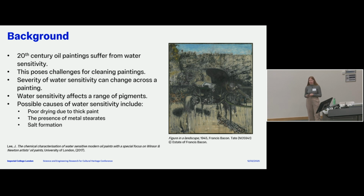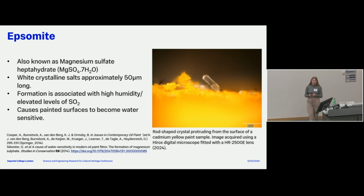pigments. And possible causes of water sensitivity include poor drying due to thick paint, the presence of metal stearates, and salt formation, which is what my project focuses on. Epsomite is also known as magnesium sulfate heptahydrate, or more commonly known as Epsom salts, and they tend to form white crystalline salts, which are approximately 50 microns long. Their formation is associated with high humidity and elevated levels of sulfur dioxide, and these crystals can cause painted surfaces to become water sensitive, as the salts can disrupt the medium skin of a painting.